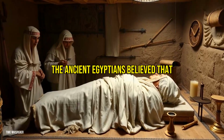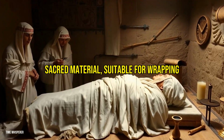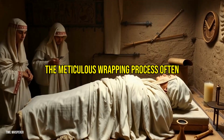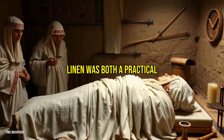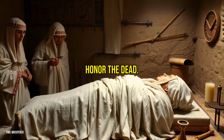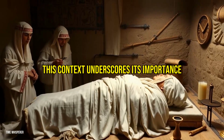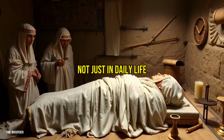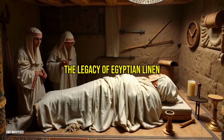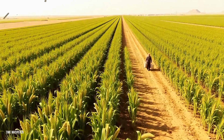The ancient Egyptians believed that linen was a pure and sacred material, suitable for wrapping the bodies of the deceased. The meticulous wrapping process, often involving hundreds of yards of linen, was both a practical measure to preserve the body and a symbolic act to honor the dead. The use of linen in this context underscores its importance not just in daily life, but in their spiritual practices as well. The legacy of Egyptian linen production is a reminder of their ingenuity and resourcefulness.